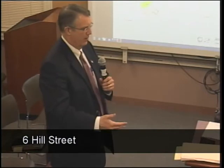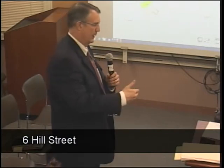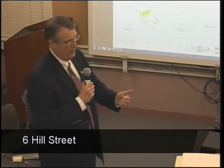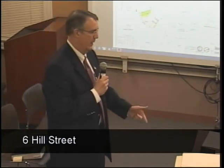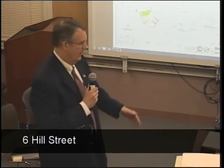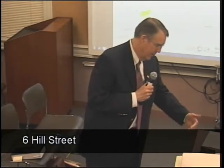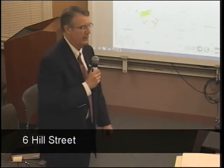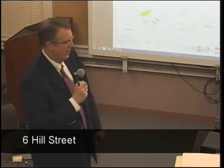Again, if the board is at least intrigued, there are additional steps, such as what parking would be required. Are these uses even allowed? We haven't even got that far yet. So if this is something the board would consider, there is some more work to do before we could determine if they could actually rent on site.